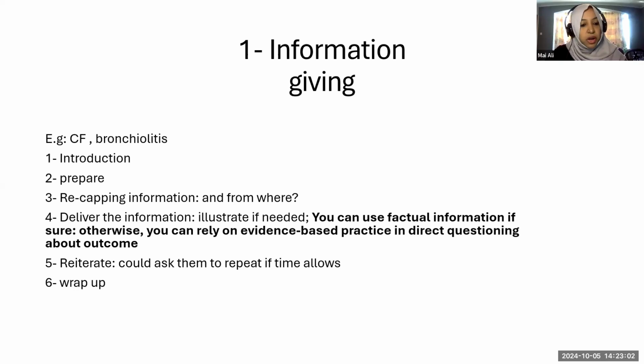Introduce yourself. Most of the time you don't know the parents, but you will know from the preparation whether you meet them for like a 4 minutes preparation, whether you meet them before or not. If not, just say, hi there, my name is Dr. Blah blah. I am the pediatric registrar, and I'm here today to talk to you about blah blah.